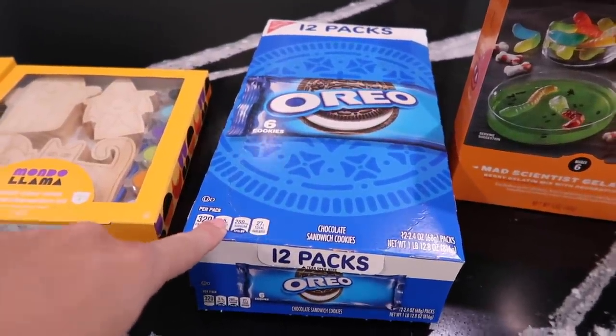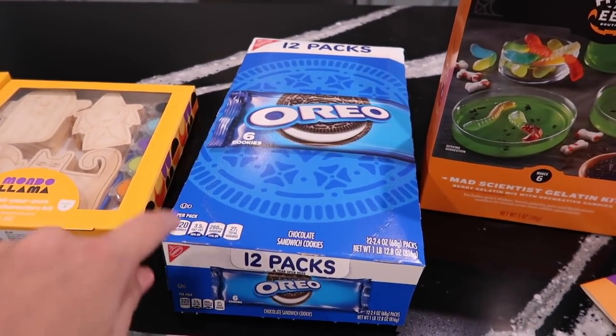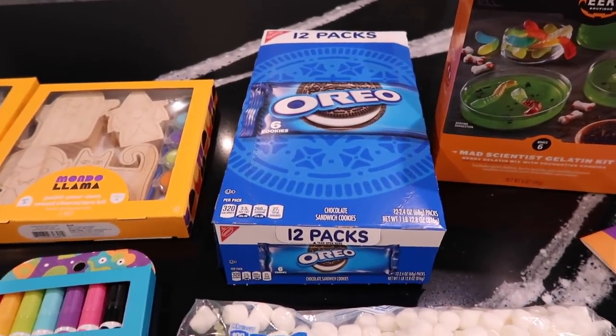If I need to refill them, I can. And then if not, my kids can take these to school or have them for snacks throughout the week as well. So if you can buy things like this without having to buy a huge pack, and you can just use them individually, it makes it a little easier. So I went ahead and got those.